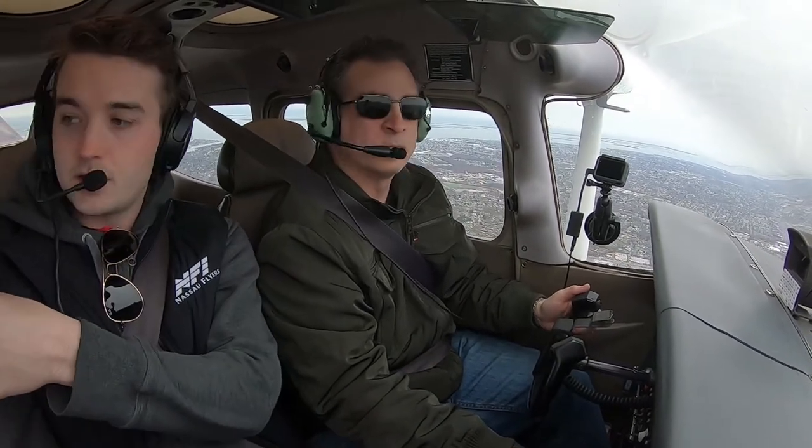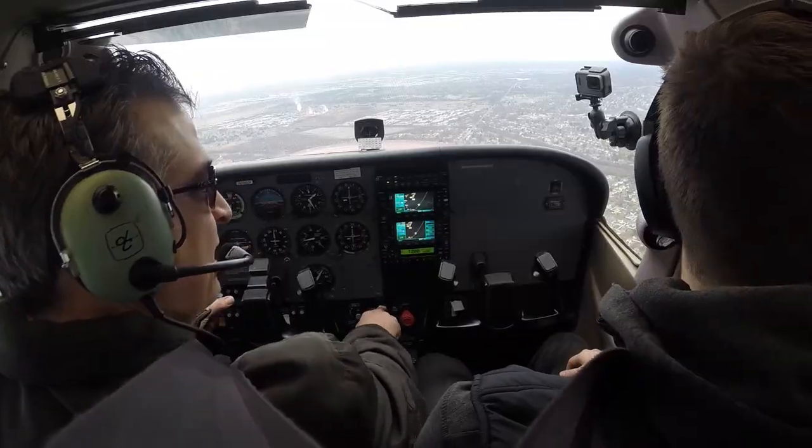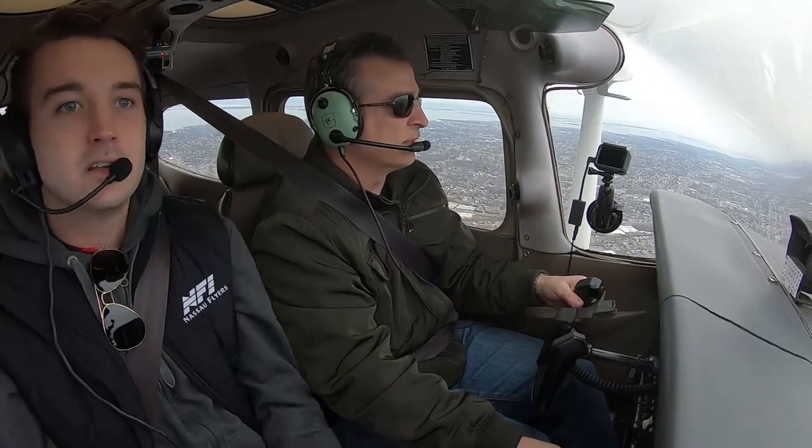So that's Belmont Lake. You see the little island in it? Yeah, it's not that prominent. I mean, the landfill is super easy to see.